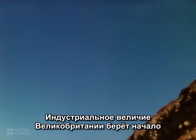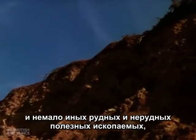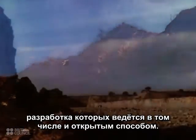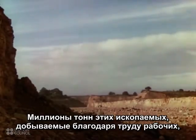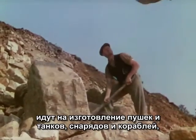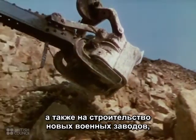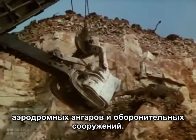Great Britain's soil holds iron, limestone, clay, tin, and many other of the minerals and ores she needs for her great industries. Today, her workers are bringing millions of tons of these ores to the surface, with which to make guns and tanks, shells and ships, vast new munition factories, aeroplane hangars, and defense structures.